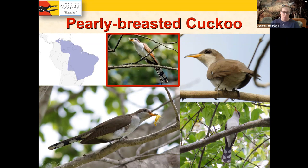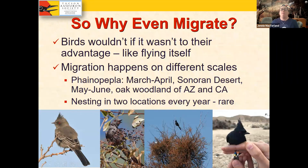So just a fascinating example of that, which leads to our next question: why do birds even migrate? It's a fascinating question. We spend so much research and time and technology trying to figure out exactly how and when birds migrate, but why is such a difficult question and still relatively philosophical. I mean, the basics of it is that birds wouldn't do it if it wasn't to their advantage.